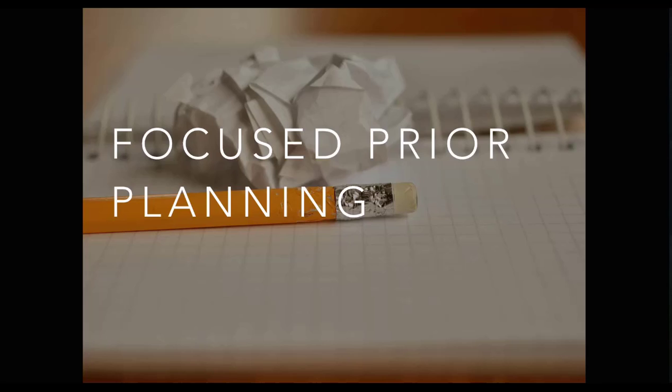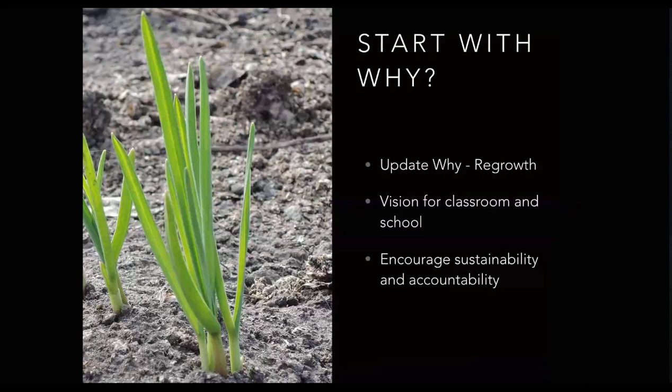The second component is focused on prior planning. The planning must provide background and staff for course materials provided. And the first thing you want to do is start with the why. As this initiative that I'm speaking of works in our district, and we are in year 3 of our initiative, we're about to go ahead and refresh that initiative. I think it's time to start with the why and do a regrowth of that why. Make sure there's a vision for the classroom and school.